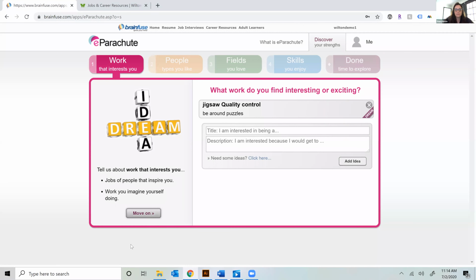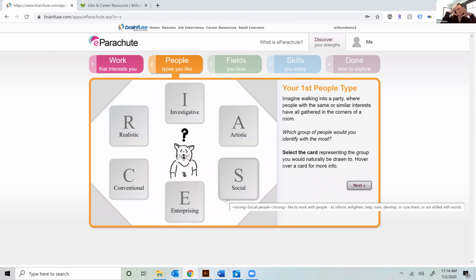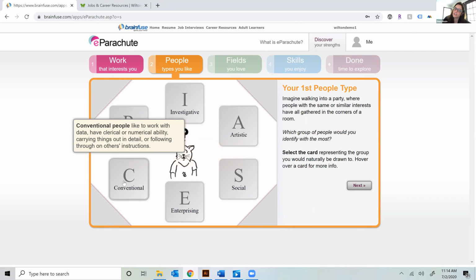As soon as I am done, I'm just going to click Move On, and it's going to take me to the next step where I'm going to figure out the types of people that I like to be around. So I'm going to imagine that I'm at a party and there's all these different groups of people around the room. And of these groups of people, I'm going to determine which group I identify with the most. So when I'm looking at these titles, I might not know what some of these mean, like what is conventional. So conventional is people who like to work with data. They have clerical or numerical ability, carry out things in detail, or follow through on others' instructions.